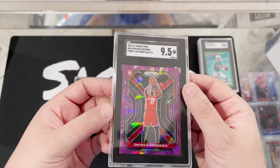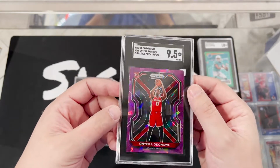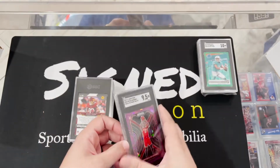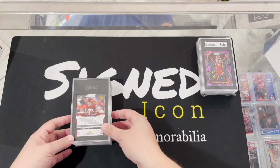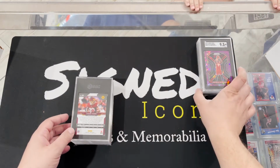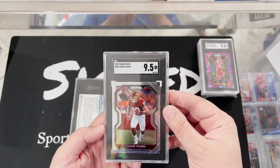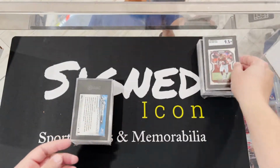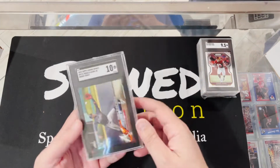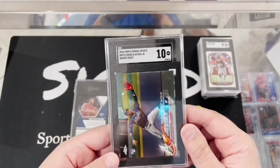I'll tell you, we just got another order back last week after a 10-day order also of 75 cards, and more than half of them got 10s. So, probably should have put that one on video, but we decided to start now. Prism Chase Young Rookie, 9.5. 18 Acuna Topps Chrome Update, 10.